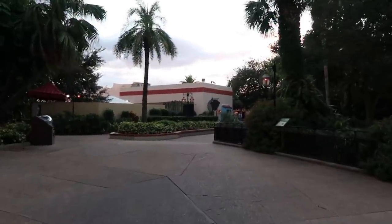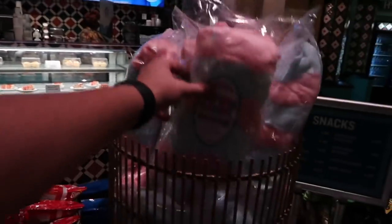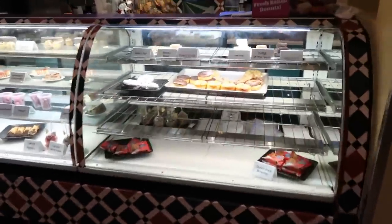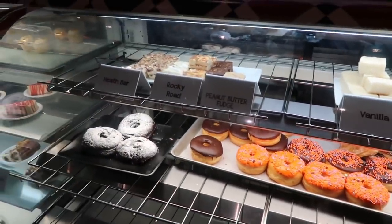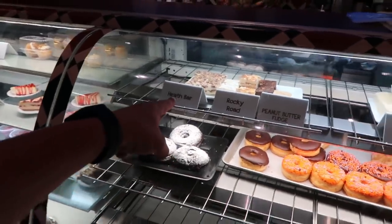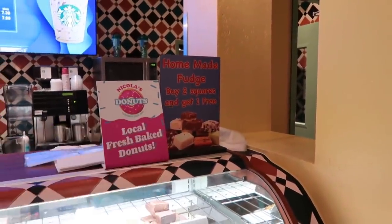That is pretty satisfying. And on the way out, I always have to hit up the sweets. We got the cotton candy right here. Oh, dang, cotton candy is my addiction. But let's see what's in the case here. They have some donuts. Looks like they got Halloween donuts. Those look scrumdiddlyumptious. Peanut butter fudge, that looks good. Heath bar fudge, oh, dude. We're getting one of those. Buy two squares and get one free. You sold me, I'm doing it.